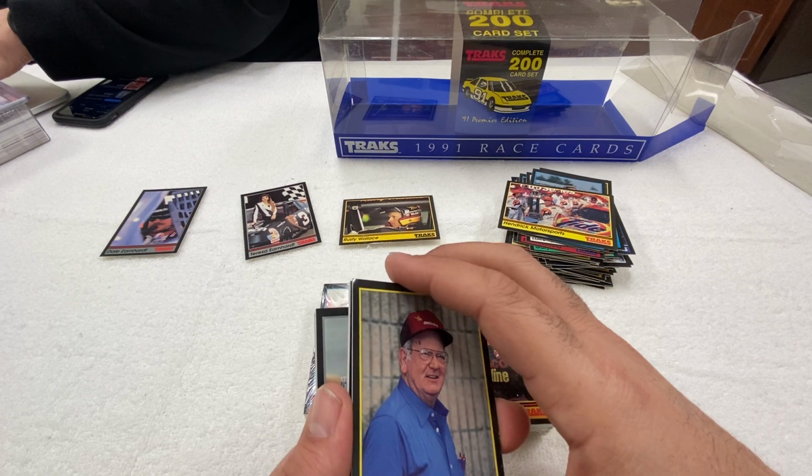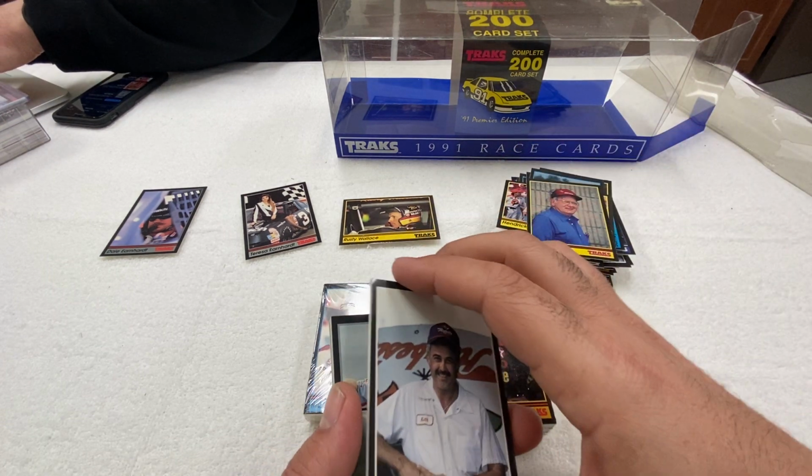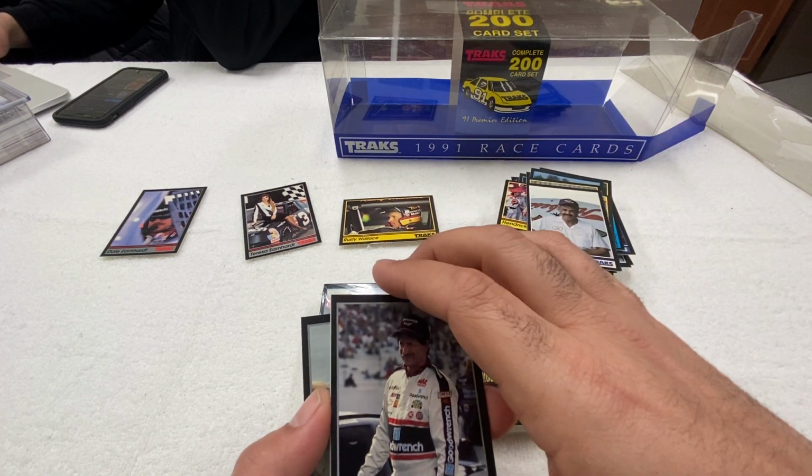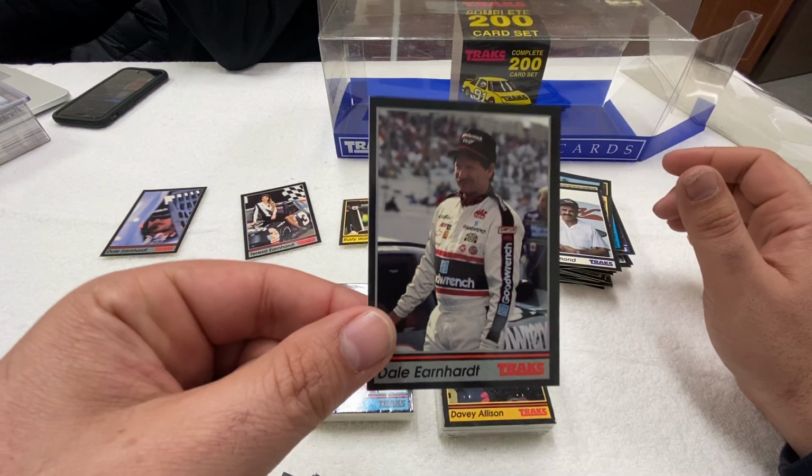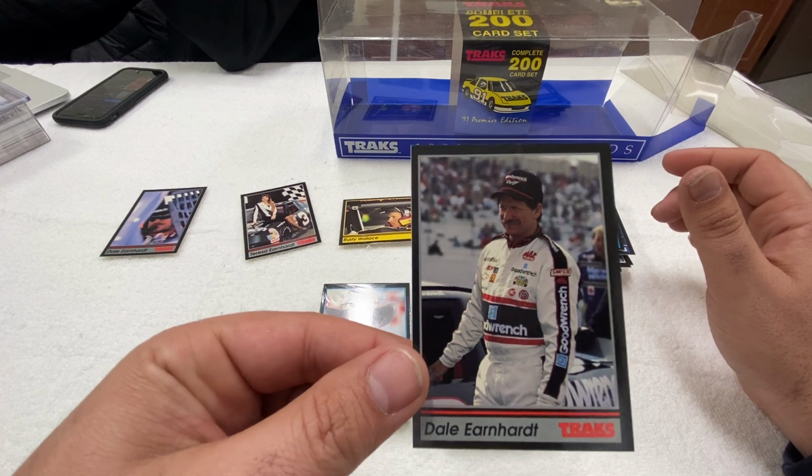Let's see who else we have. Bruce Rooney, Keith Almond. Oh, there we go. There's a Dale Earnhardt. That's pretty cool. There's another Dale Earnhardt card.